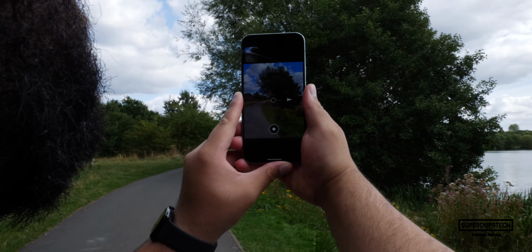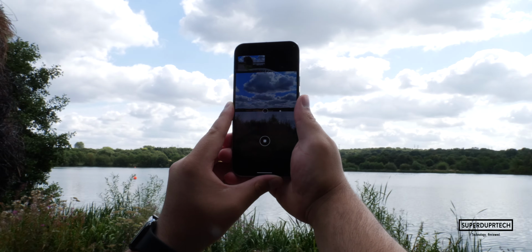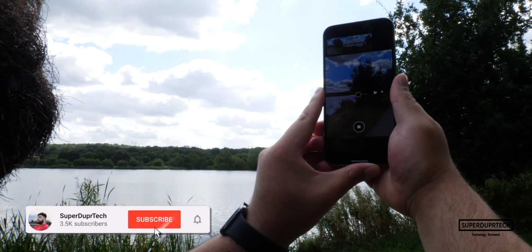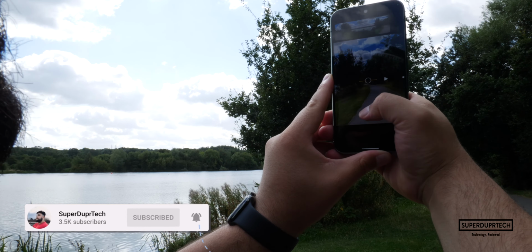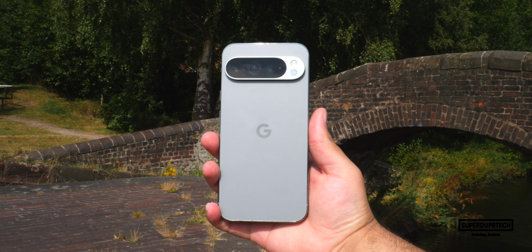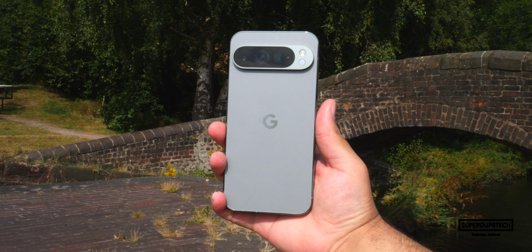So just as an overall synopsis, the Pixel 9 Pro XL's cameras seem to be vastly superior compared to the iPhone 15 Pro Max in multiple different scenarios. Of course, I will be uploading a video very soon comparing the cameras on the Pixel 9 Pro XL to the up and coming iPhone 16 Pro Max.